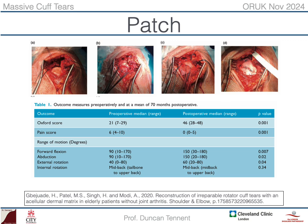Another option, if you can't get your tendon back onto the bone, is to use this interposition graft, where you attach the graft to the end of your tendon and then just attach the graft to the greater tuberosity. And as you can see from the data here, really some very good scores, going up to a post-op Oxford score of 46, which is really stunningly good. And this looks very attractive.